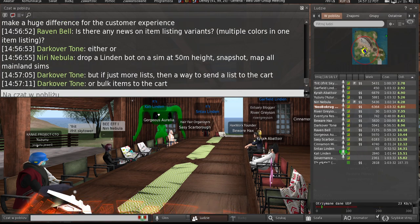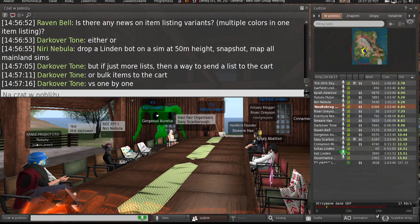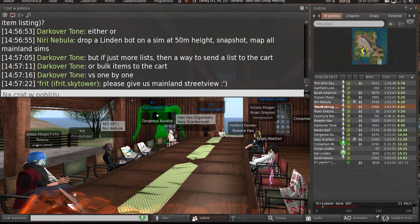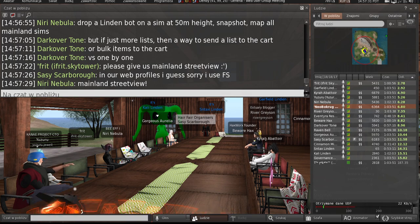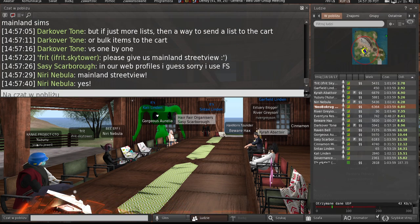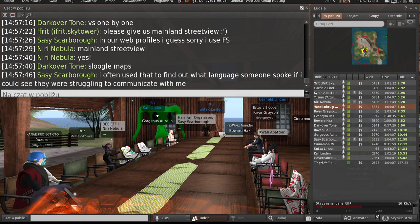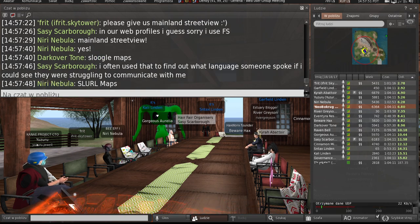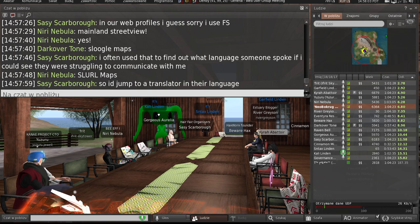Sassy, I saw something else about vanishing of interest tabs. Is that in the viewer or in the web profiles? Because we haven't made updates to web profiles. It wasn't supposed to disappear there. Yeah, but did it disappear? Oh, web profiles. Okay, we'll look. Syntax and I will look at that.